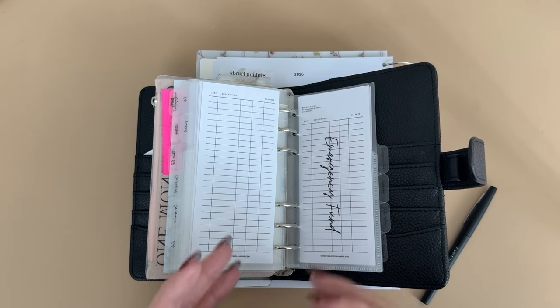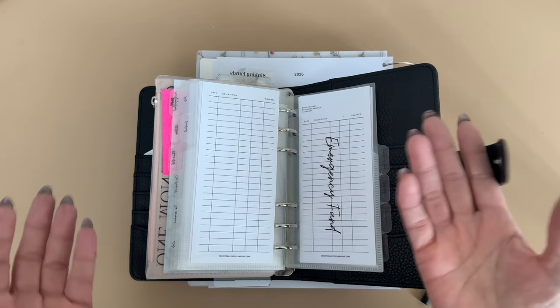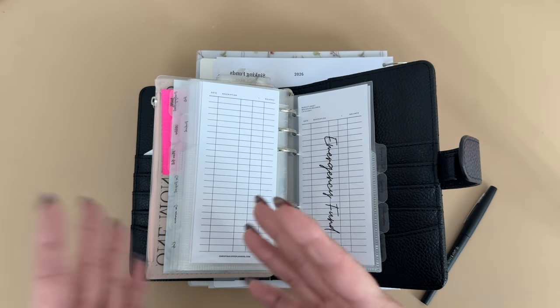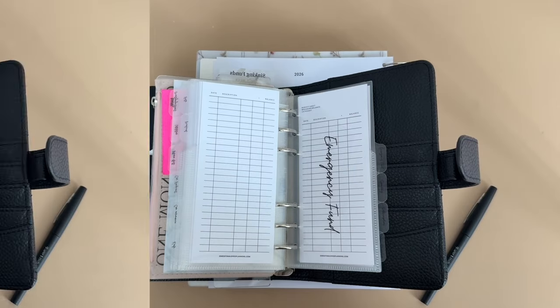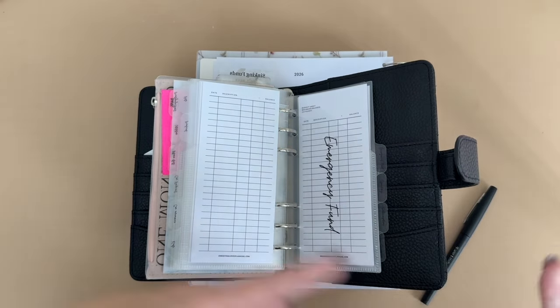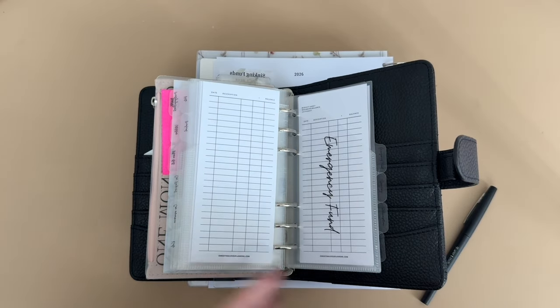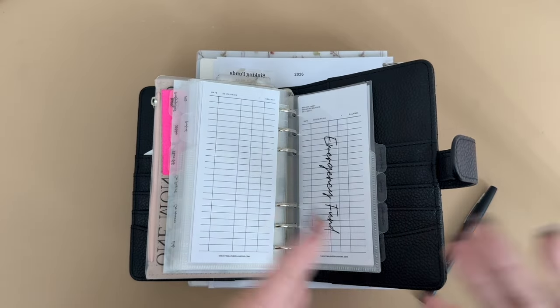Even though these expenses don't happen every month, like car maintenance and back to school and vacation, it just makes it easier to handle when they do come up. Some birthdays are every month, you probably know people that have a birthday every month. So having sinking funds is super user friendly. It's just about prepping and prioritizing and getting things organized for you.